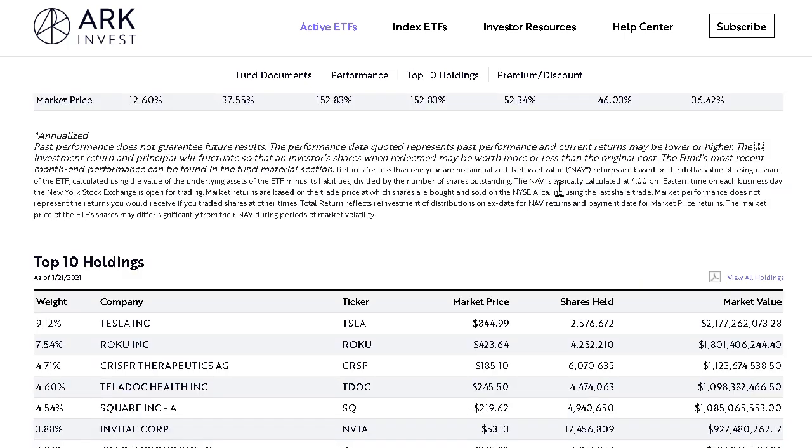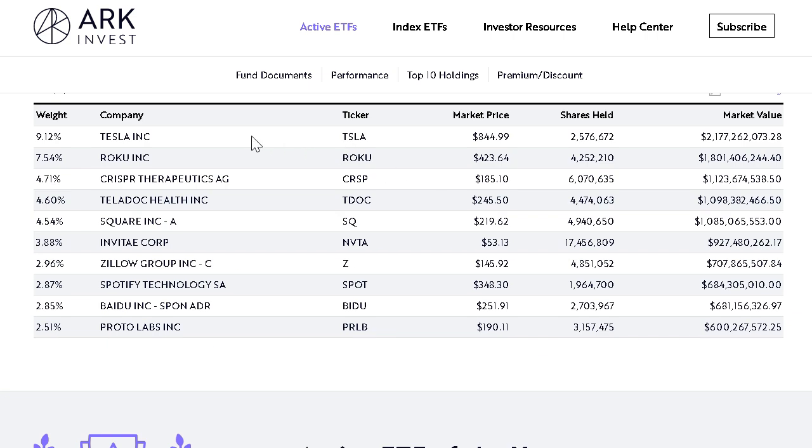And if we take a look at the top holdings in ARKK, coming in at number 1, we have Tesla, making up around 9% of the fund, Roku at around 7.5%, CRISPR Therapeutics, Teladoc, and Square round out the top 5. And as you can see, every single company on this list is extremely innovative. They're all doing something that's going to change the way we conduct our everyday lives, whether it's in the health sector, the tech sector, the electric vehicle sector, the entertainment sector like Roku. Every single company is going to change or impact the way we conduct our everyday living, and that is why they are focused on disruptive innovation and part of this fast-growing ETF.